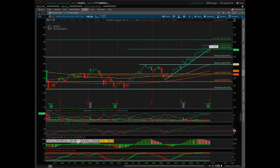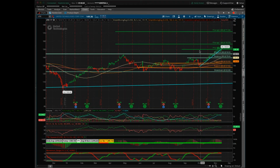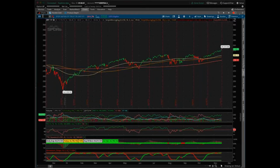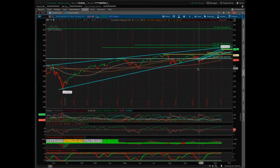I mean, this one's going to 171. So it has a lot more room to go. Another 20 points, that's pretty good. All right. So we looked at Apple, looked at the Qs. Okay, let's look at SPY. All right, SPY, let's remove this.